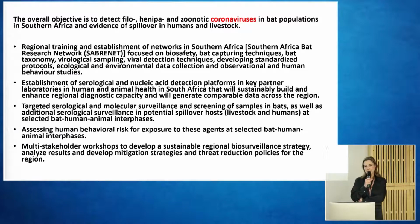And we use all kinds of fancy methods to try and look at risk. We're also doing human behavioral risk studies that we're going to start with soon. It's only year 3 of our project. And then we do a lot of multi-stakeholder workshops. So this is really what this project is about. It started 2 years ago. It's a 5-year project, so it's still running till 2025. But the idea is really to use this as a base to do more countries in SADC and get more people involved.